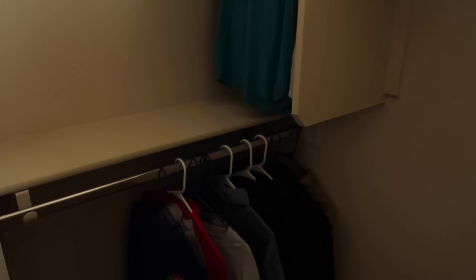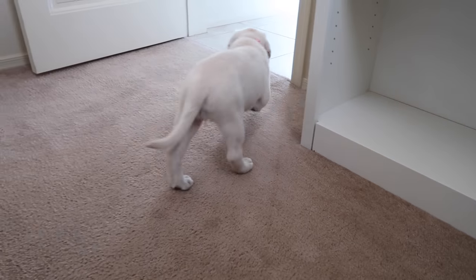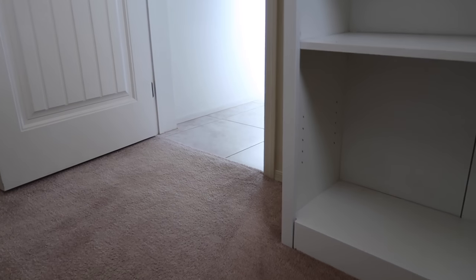Already got some of my stuff in the closet. What do you think? Do you like it? This is the first time you've seen it. Oh, okay. Yeah, I see how it is, Daisy. I see how it is.